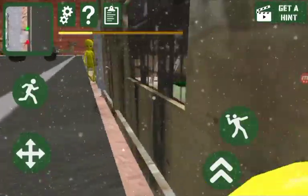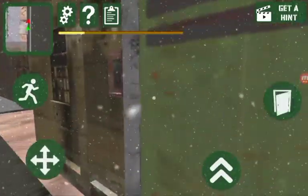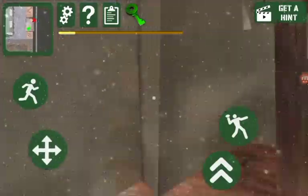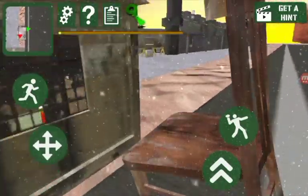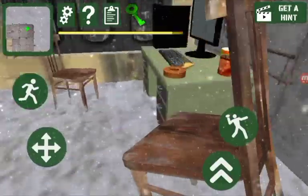Are you kidding me? Guys, we found a green key, but we also found Jerry. Jerry is chasing us. So if you get out of here quick, if Jerry catches you... I can't get out of here. I have to go up here. Oh no, don't catch me, Jerry. I thought we were friends. Not really, though, because you're a weird, creepy alien.